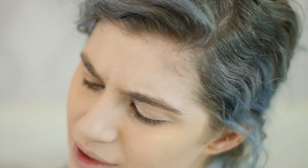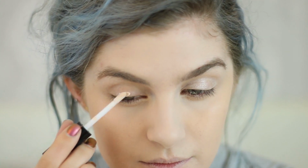In real life, it's not that noticeable, but the camera's picking up a certain salmony shade here, which might be the concealer. Now I'm gonna use an eye primer, and the one I'm using is the NYX Profit Waterproof Eyeshadow Primer. So it's kind of sheer and pearly.